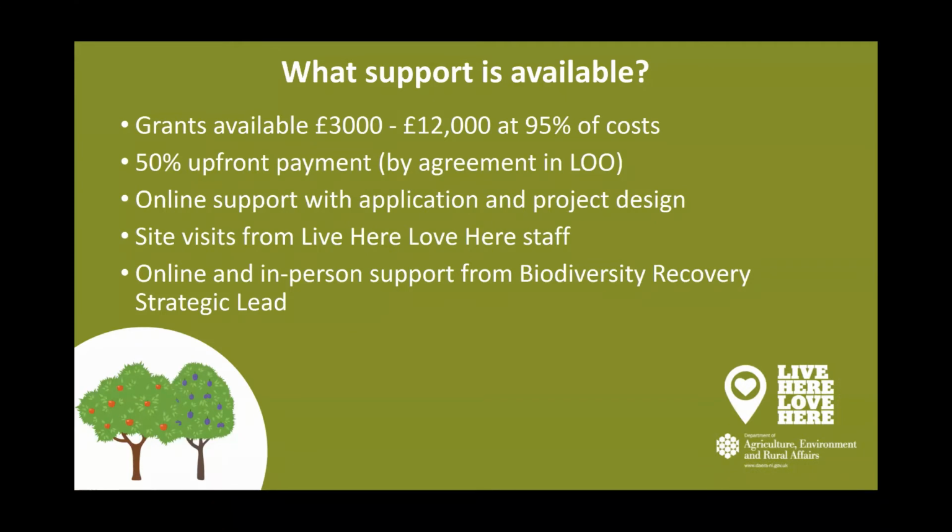So what support is available to you as an applicant? Well, grants available are £3,000 to £12,000 at 95% of costs. There is an upfront payment available by agreement in your letter of offer, and this is where needed and on a case-to-case basis. There is online support with your application and project design. There are site visits from Live Here, Love Here staff, and online and in-person support from our Biodiversity Recovery Strategic Lead.